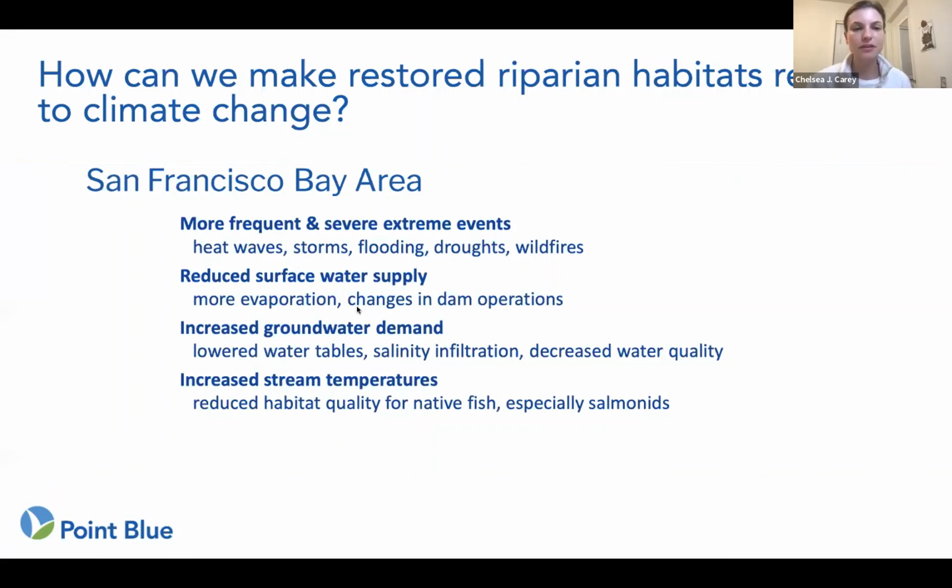Just as an example, in the San Francisco Bay Area, we're looking at more frequent and severe extreme events. So prolonged drought followed by really heavy rainfall. We're already seeing this, right? The wildfires, reduced surface water supply. There's going to be increased demand for groundwater.